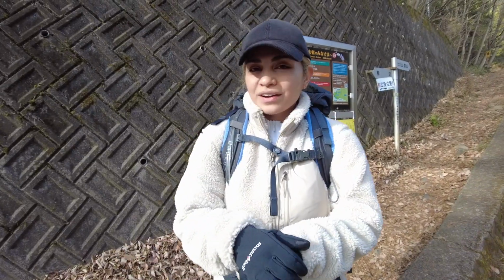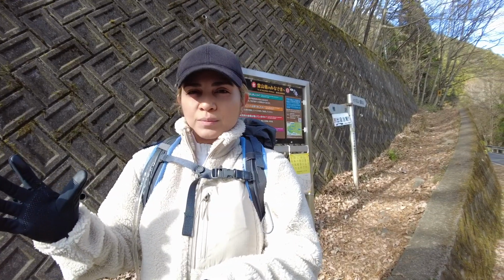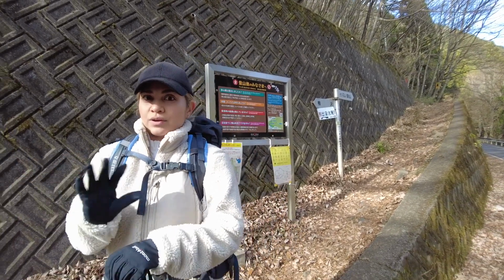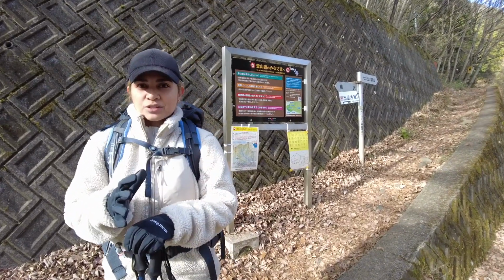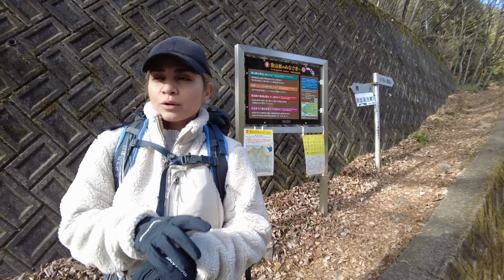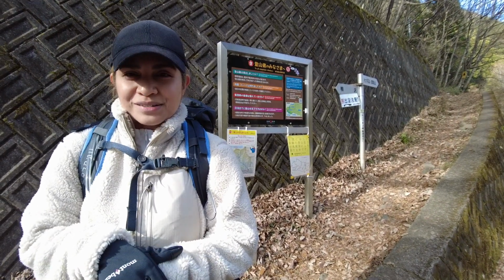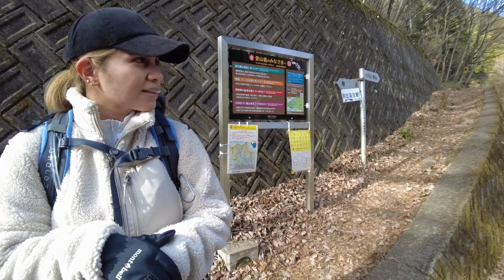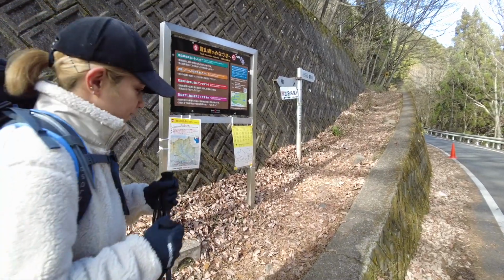Okay, we are now at the sort of official starting point going up to Mount Kumotori. It took us around 30-40 minutes to get here. I was very slow going up here. So we're now at around 500-600 meters above sea level, and Mount Kumotori is about 2,017 meters. So we're gonna be climbing about 1,400, 1,500 going up. So let's go.